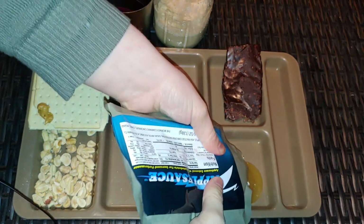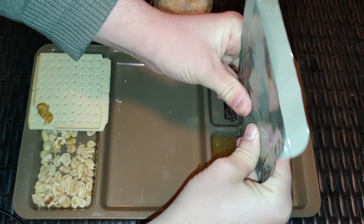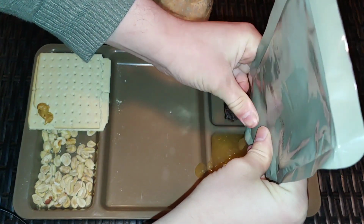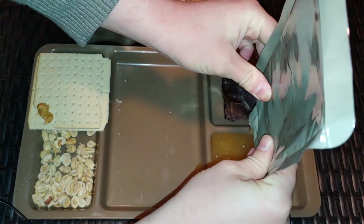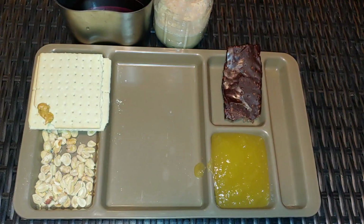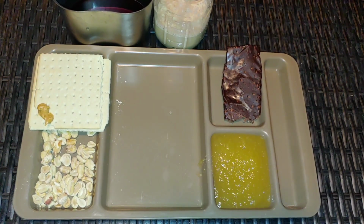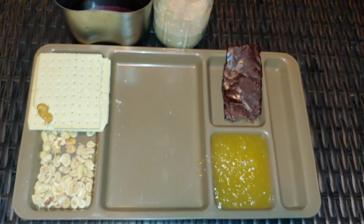Let's try this applesauce. It has a squeeze pouch. Very easy. I have seen that these applesauces do go quicker than some of the other items. This just tastes like a normal sweet applesauce. It's pretty good. Got your vitamin C in here as well. Got a little more liquid. Let's try that main meal.